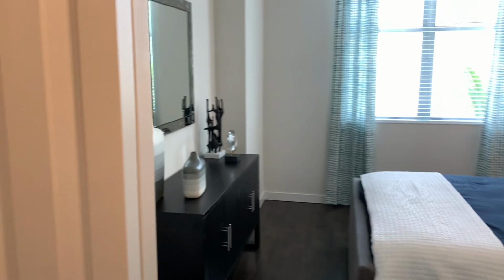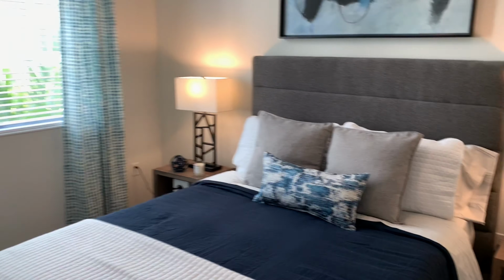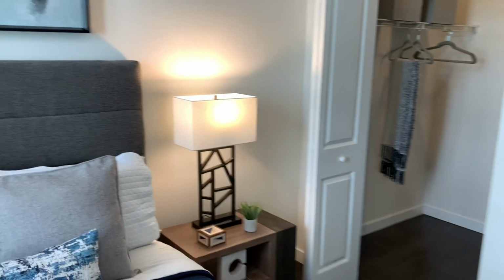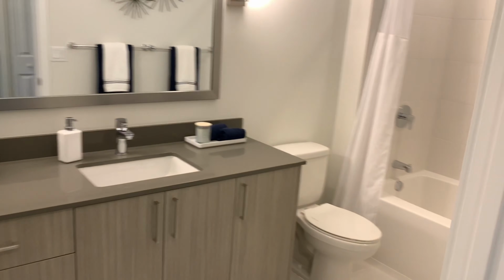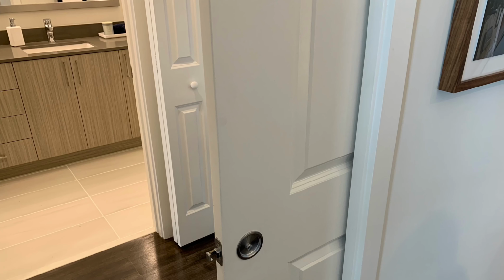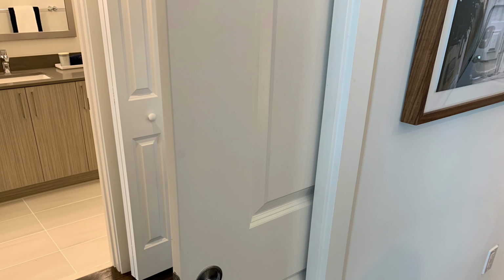This is the second bedroom. This is a queen-sized bed, so you have an idea of how much space is in this room, and a decent-sized walk-in closet. Outside of this, you have the washer and dryer, and your single-sink bathroom. I love the pocket doors. Pull them shut for privacy on both sides.